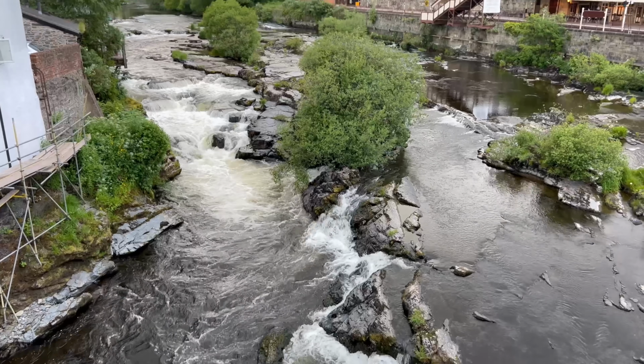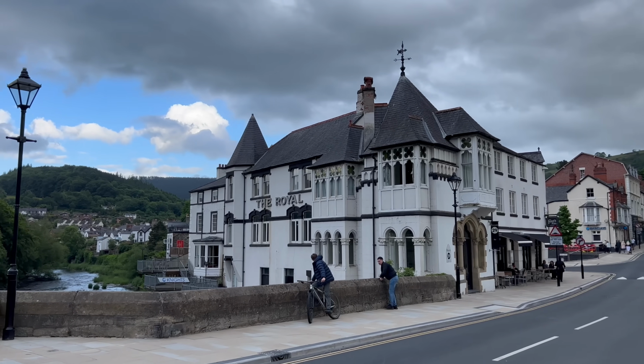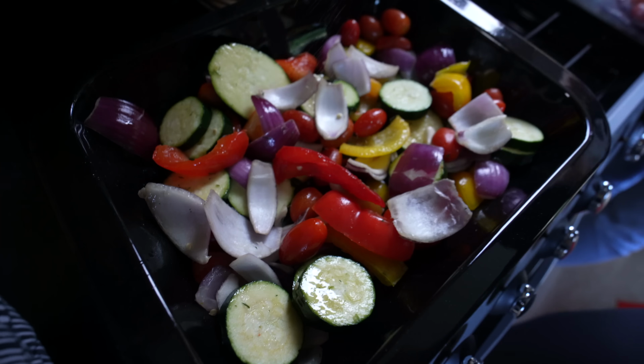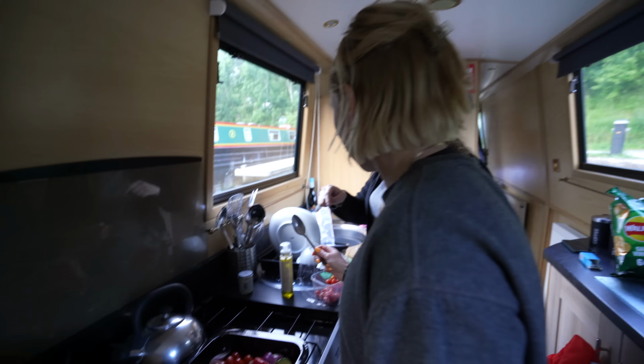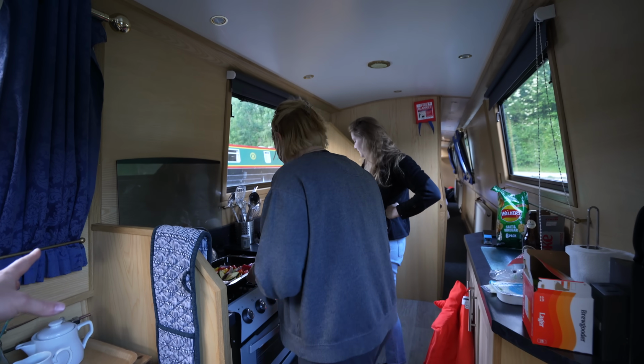Wow. This town is beautiful. And yes, this river below us has a lot to do with it. But before I fill you in on that, let's get some groceries and make dinner on board. All right. How is the kitchen in terms of functionality? I'd say it's functional. Yeah.